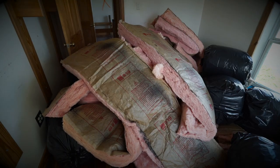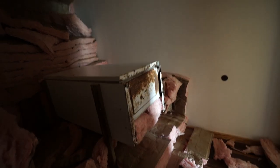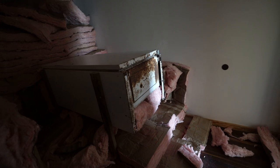Hang on one second. We just couldn't open the freezer because the whole room was packed with that insulation, so we had to move it into the next room over. And then there it was, you know. No more stalling. It's time to open this thing.